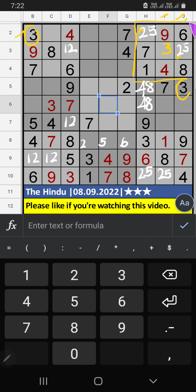Column I, column J, column G, we have 8. So 8 can't come in these cells. Then 8 is confirmed here. 5th row and 6th row, we have 3. So 3 can't come in these cells, then 3 is confirmed here. Column B, we have 6, so 6 can't come in these cells, then 6 is confirmed here.